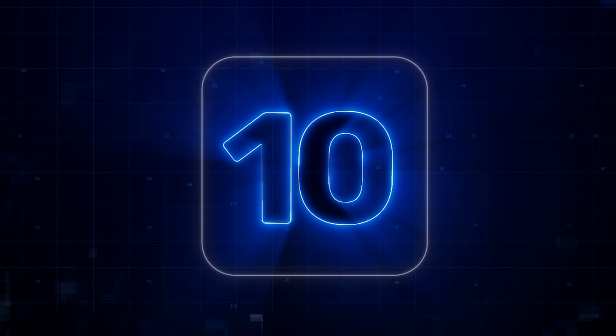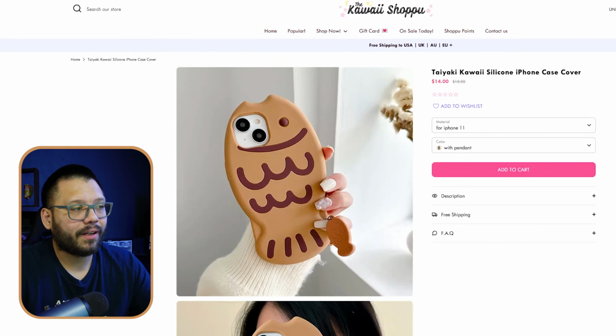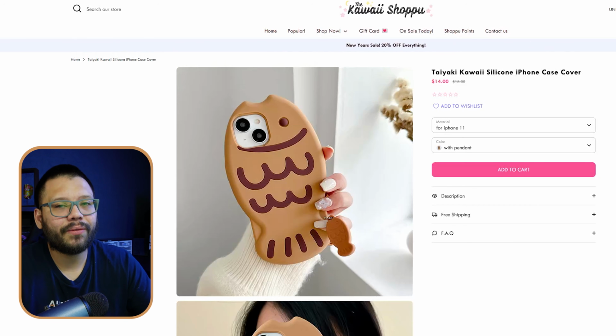And then last but not least, we have a fish phone case. Phone cases are always best sellers. Why? Because everyone's always getting a brand new phone every single year, and everyone has different styles. Some people like classic, some people like modern, some people like funny, some people like novelty, like this one right here. It's obviously a little bit bigger, but it's fun. It looks cool, and it's a pretty cool conversation starter.